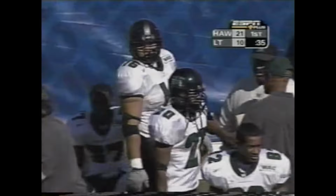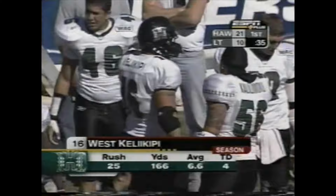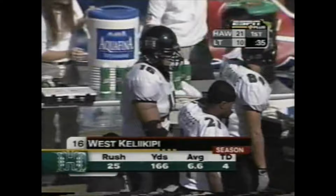And Hawaii strikes again. Out of three possessions, or excuse me, four possessions, they have scored three touchdowns now, as Kiliakipi is at 166 yards on the season, but four touchdowns, which gets back to what you were saying. They use him down in that red zone. Right, and that's what we've seen out of Hawaii. They've been in the red zone a couple of times now, and they run the football. It's out in the open field.